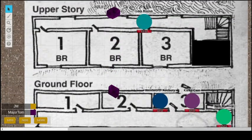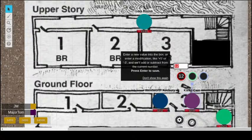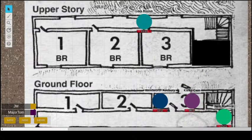So I'm down to 8, that's her health. Can I update her avatar? Yeah, you can do that. If you just type in -4 to the 12. There it is. There you go. I got it.